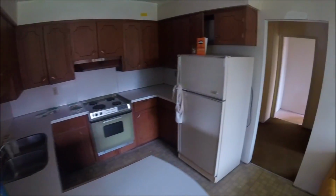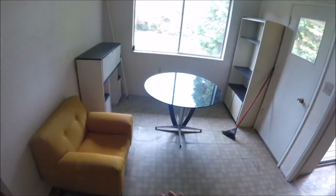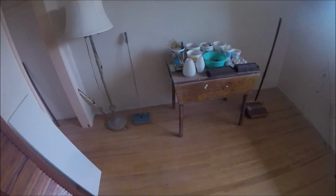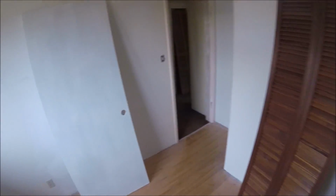So we got a kitchen area. Pretty original. Even appliances are really old. Oh, no power. Green appliances, huh? Look at this, everything's like 70s. I'm not really sure what they were trying to do here. Did someone try patching up, gave up? Who knows? Took everything off. See, now the doorknobs, everything, like they were redoing everything.